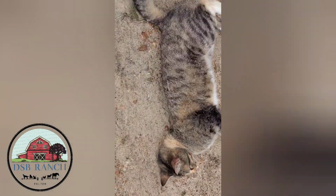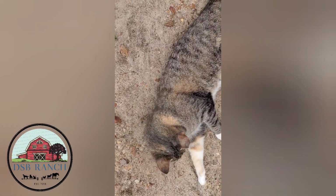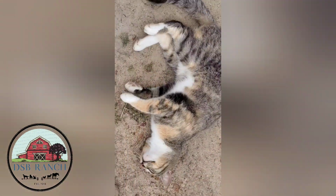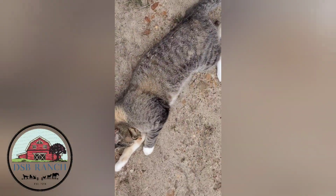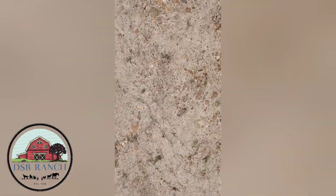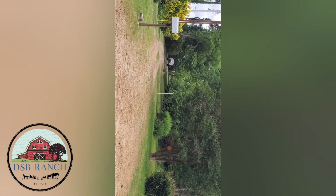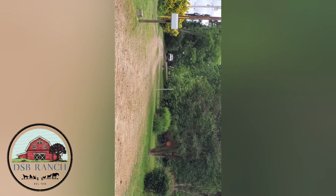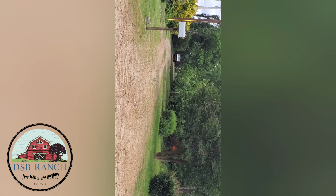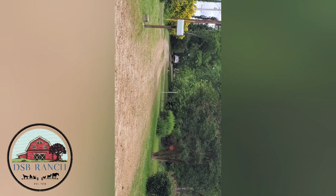Hey, Mama Cat! You'll see her left ear is tipped. That's a practice for TNR. When they get fixed, when they get all their shots, their left ear is tipped during surgery. They're cutting a few more limbs, and hopefully we'll see the tiny house coming around the corner in just a second.